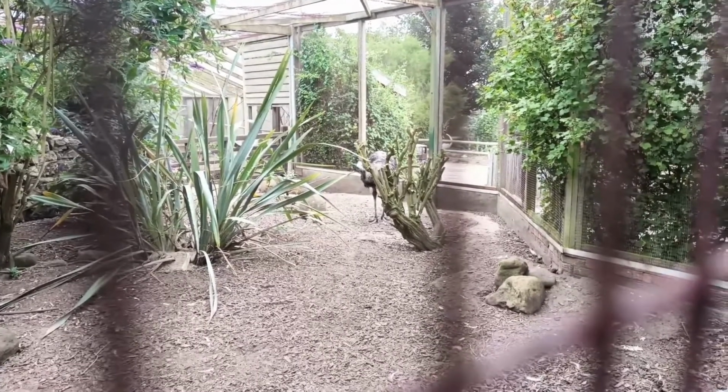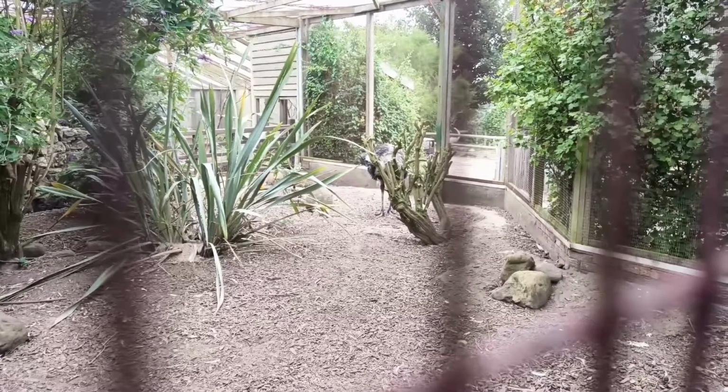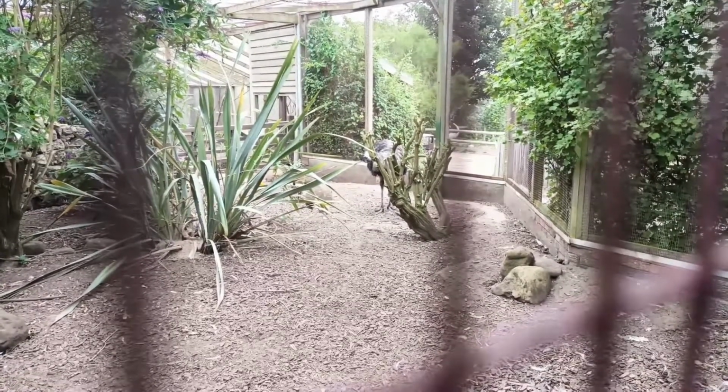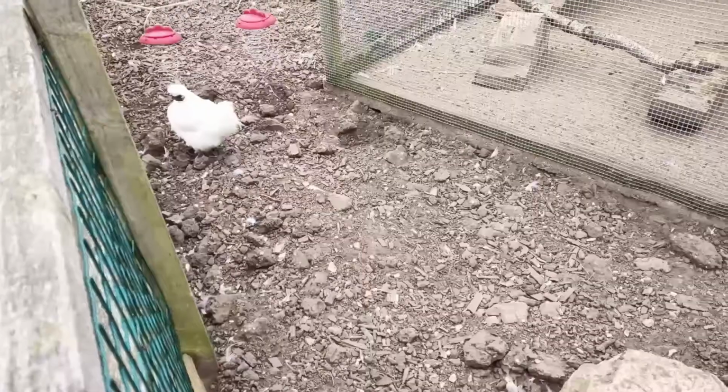What was behind the tree? What is it, Bruce? It's an emu. I thought it was an ostrich, but it's not, it's an emu.